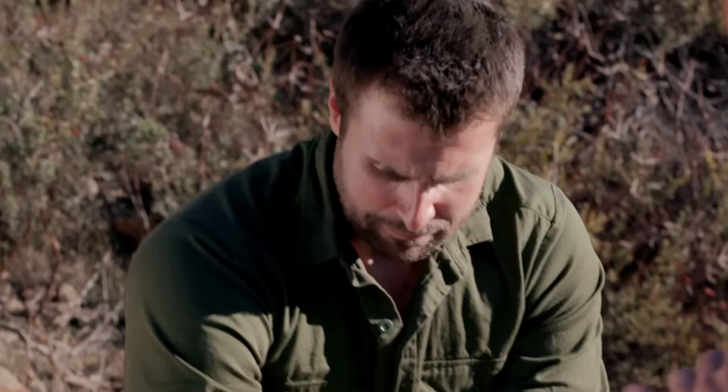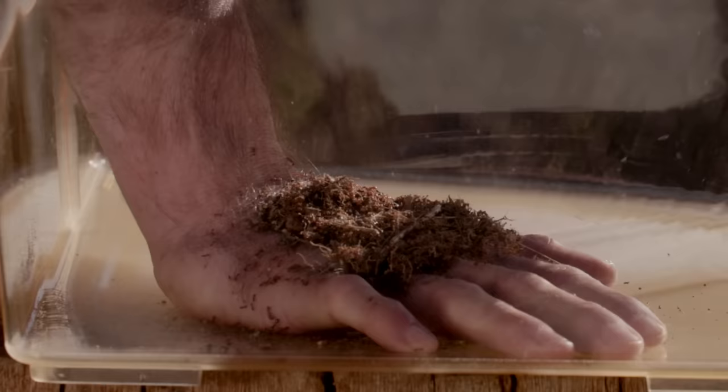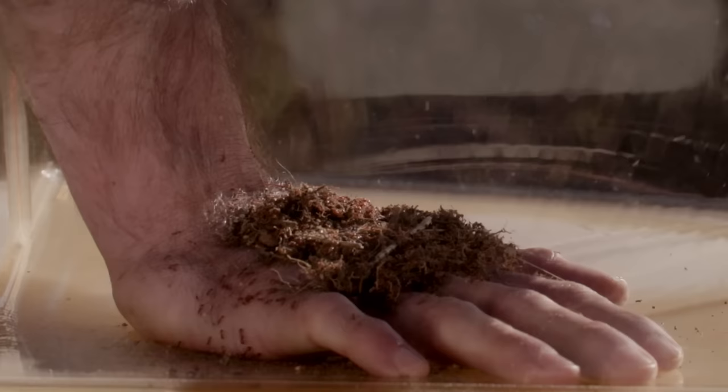Oh my God. Oh, that is a big ball of ant. Yes, already starting. They're spreading bad. They're spreading all over. They're in between his fingers. You can feel each individual one. They're all in the web of your finger. Ow!